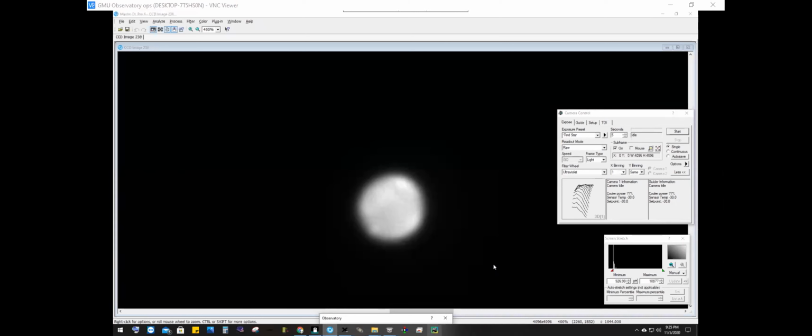So we're going to go ahead and slew to a different object. We're going to go to a galaxy right now. Andrew, could you take us to the Triangulum galaxy? I was having some trouble gaining control of the telescope, so I was wondering if someone could slew that for me. Sure, yeah, I'll do that.